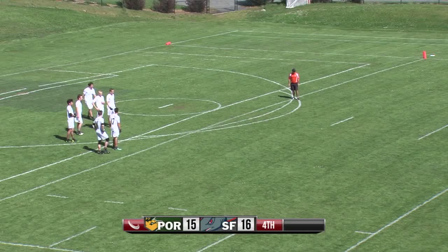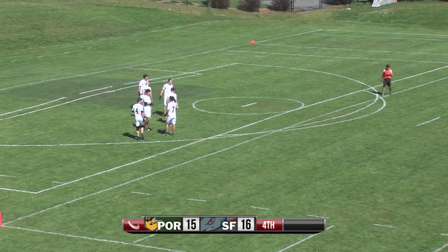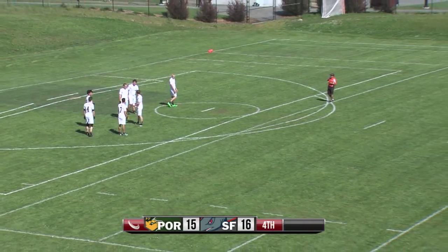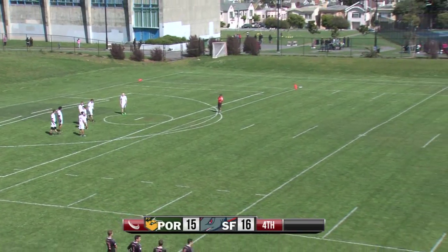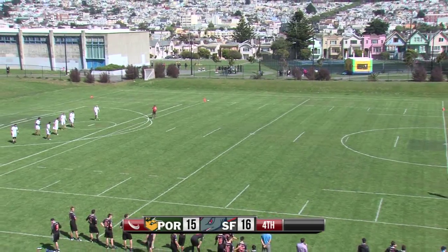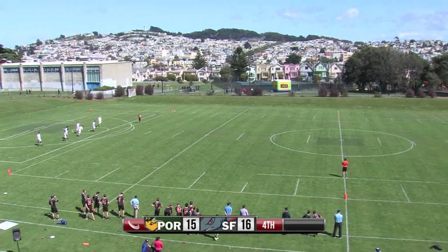Ray, we thought the Dogfish were maybe going to run away with this game the way they started out that second half, but Portland getting back into it now. It's just a one-point game. Yeah, we got to see who can grind it out now. The wind is as strong as ever as it gets later in the afternoon. It's going to be who wants this one the most now.